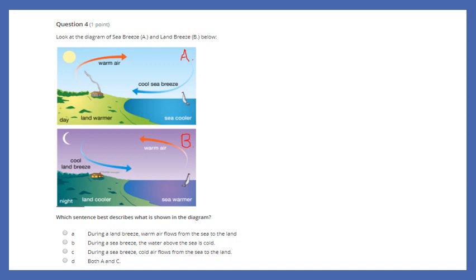Question 4. Look at the diagram of a sea breeze A and a land breeze B below. All right, I'm going to start with letter A, which is a sea breeze. It looks like I have warm land, and above the warm land I have warm air with the red arrow. It looks like that warm air is flowing to the sea. The sea is cooler, and above the sea it looks cool, which has that blue arrow which is flowing to the land. Now I'm going to move on to letter B, which is a land breeze.